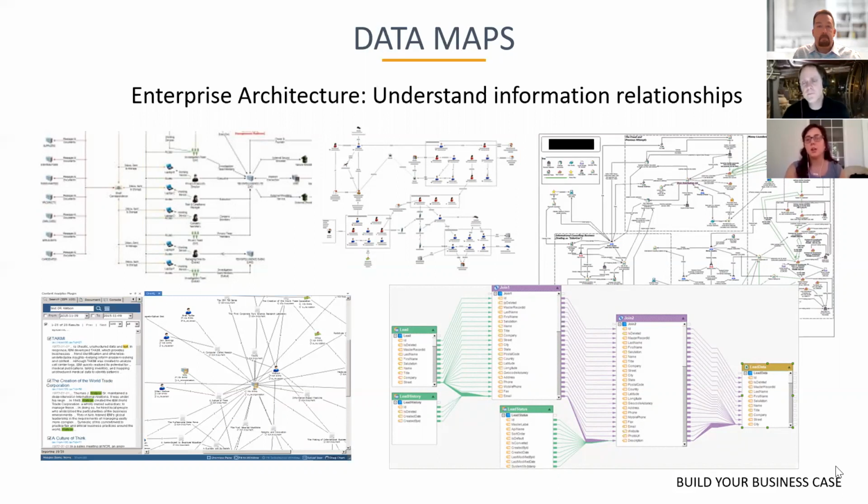Reach out to your enterprise architecture team in your IT department. They may already have something like this, or it could be an initiative that you're working on and you can become part of that project. As you can see, these can get very large and complex, and having a partnership with IT will make creating these data maps a lot less intimidating.